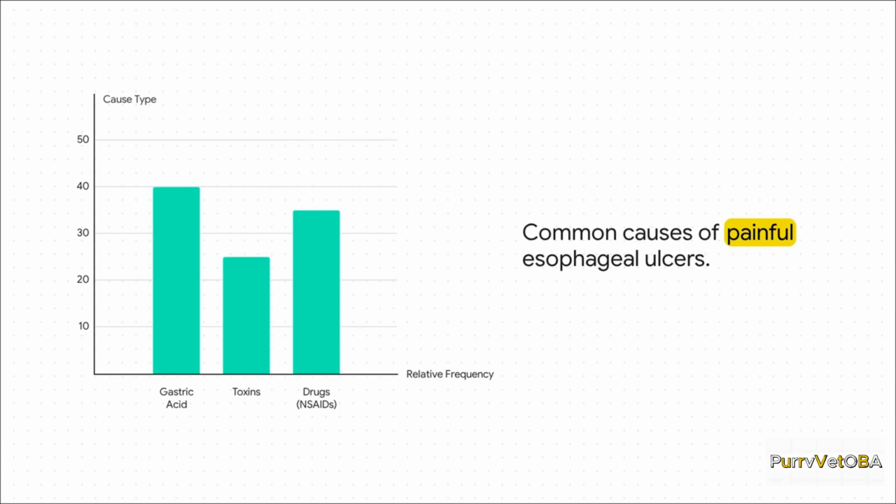First up, you've got gastric acid splashing up from the stomach, basically a chemical burn from reflux. Second, toxins, like the nasty stuff from blister beetles that can end up in hay. And third, certain drugs, like common anti-inflammatories, which can weaken the lining's natural defenses, leaving it totally vulnerable to damage.